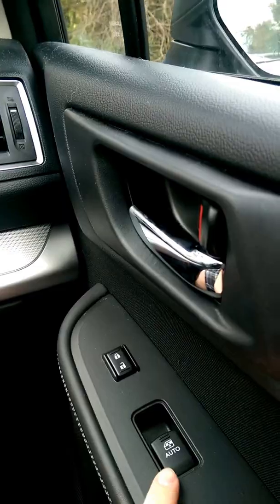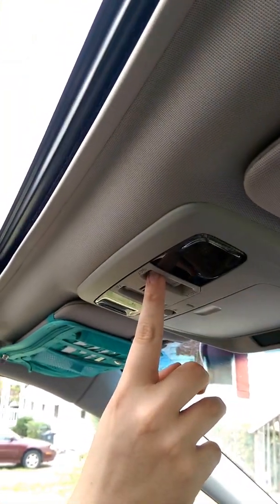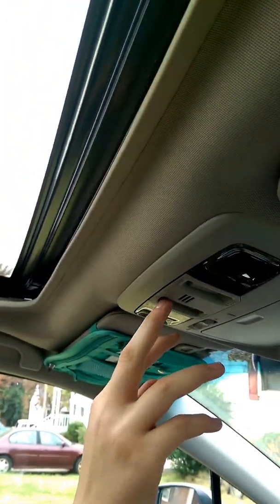We got auto windows, both ways, both sides. I think that's really convenient. We got a sunroof / moonroof. I'm not going to go all the way just for time's sake.